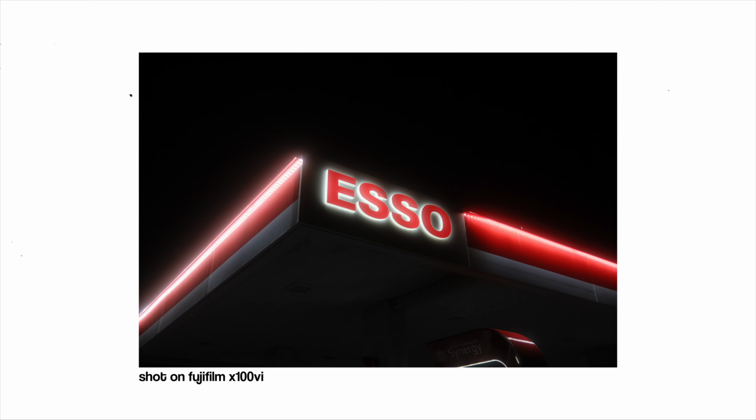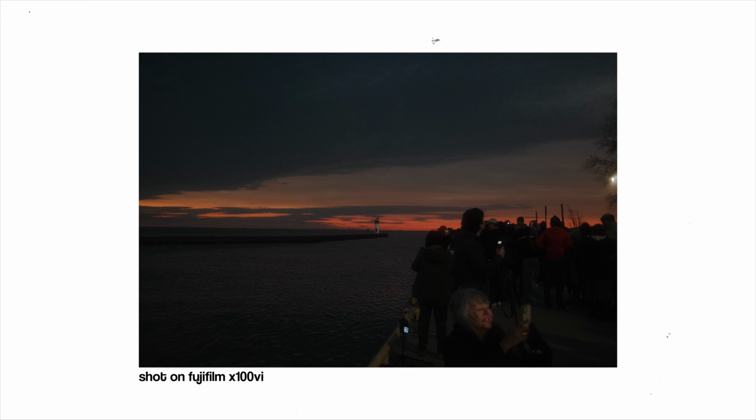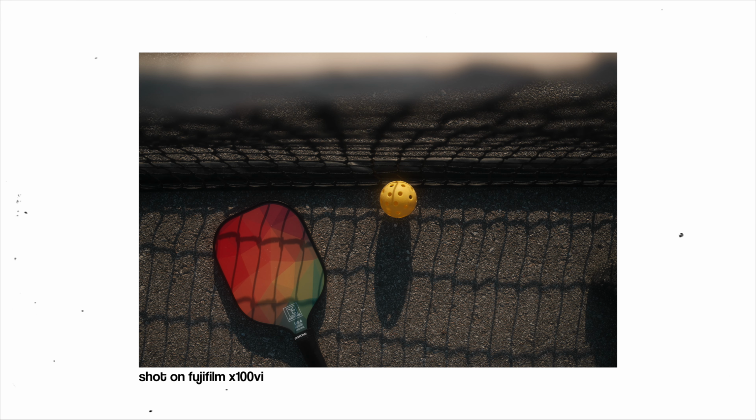Now, just because it has film simulations built in and you don't need to edit your photos doesn't mean you can't. This camera is capable of taking a photo with a film simulation applied and a raw photo at the same time. So that way you get a photo you don't have to edit, and you also get a raw photo that you can learn to edit on your own time, or you can sort of grow into as you move on.